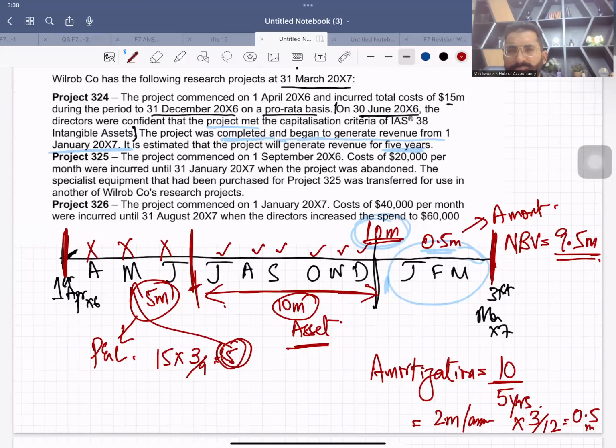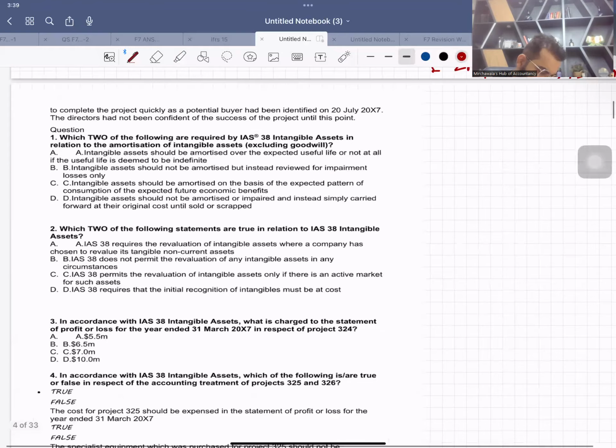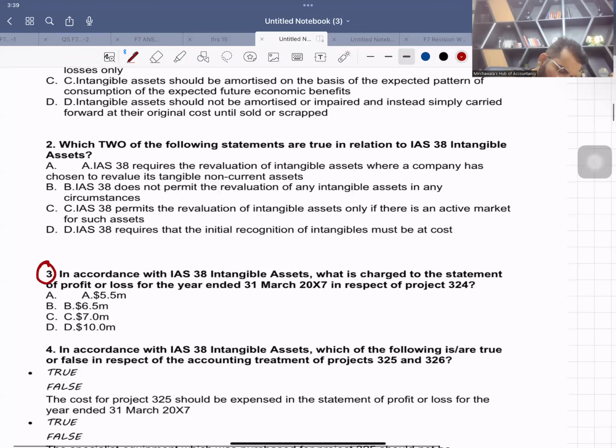But they might not ask about the NBV thing, okay? So let me scroll down and let me show you the question. Wait. Yes. See, this is the question. Point number three. In accordance with IAS 38, be active, don't sleep, please. In accordance with IAS 38 intangible asset, what is the charge to the statement of profit and loss for the year ended 31st March X7 in respect of project 324, the project which we just did?